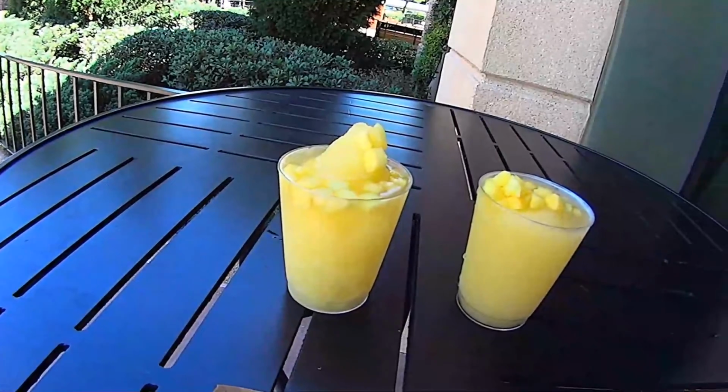Drinks are the same as last year. So they've got Red Stripe Jamaican style lager, which is super common. I would not pay Disney prices for that. I would just go to the grocery store. Frozen Simply Tropical Juice Drink with mango rum, and Frozen Simply Tropical Juice Drink non-alcoholic. And we had that last year and it was shockingly good. We had the one with the mango rum, and we both liked it.